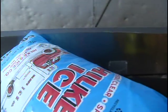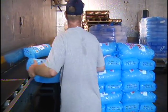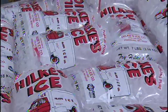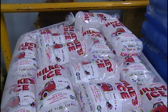Larry Hilke says the facility is considered a food plant and only certain people are allowed inside. While those rules and regulations have become more demanding, he says it's a good thing. "Yeah, and I use mine every day. And so I want to make sure if I put it in my mouth, I want to make sure it's the best product there is."